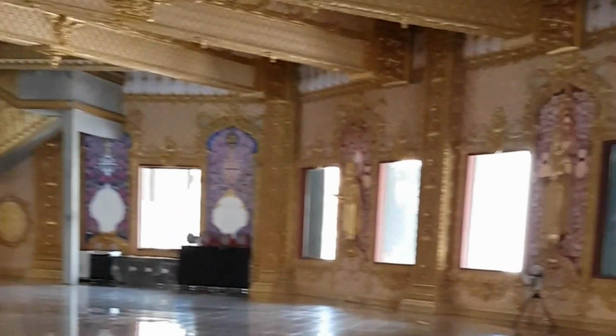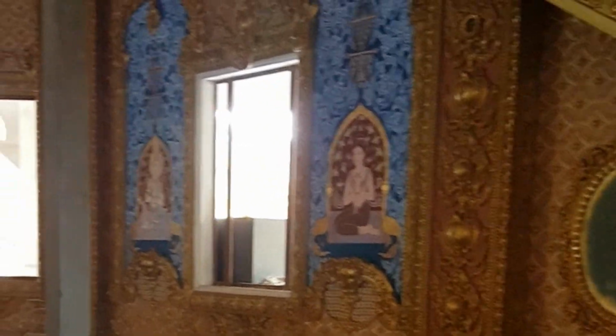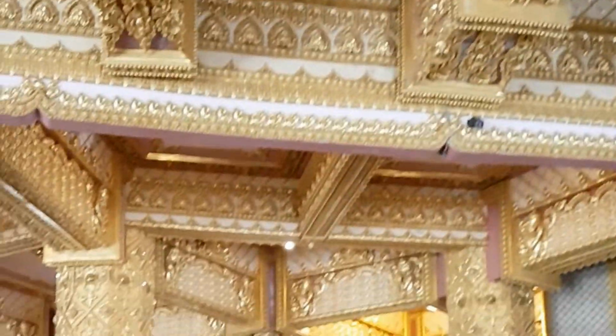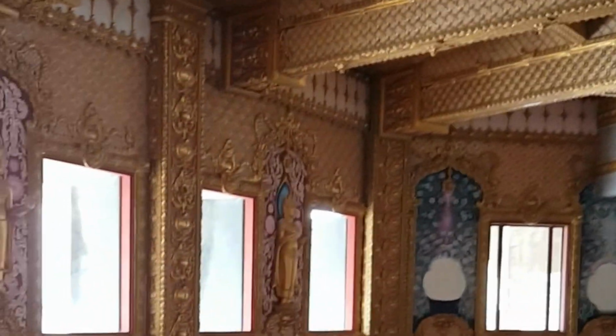Here we are inside, so you can see all the decorations. This temple is under construction. It's been being built now for approximately 30 years on donations from, I guess you call them parishioners, and local business services. People give their donations and then the next stage of the build occurs. The decorations and covering is ongoing.